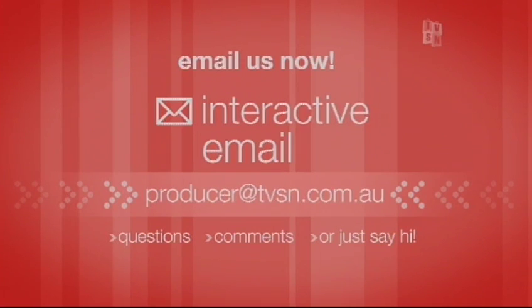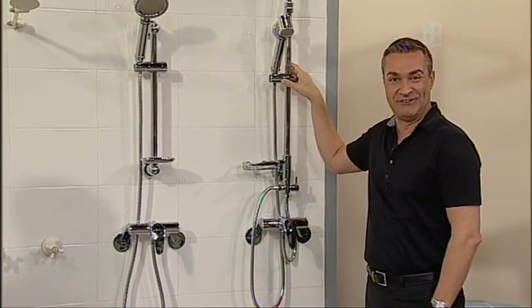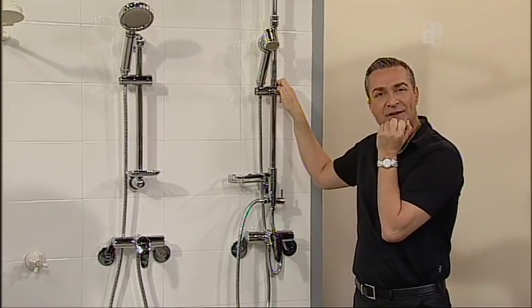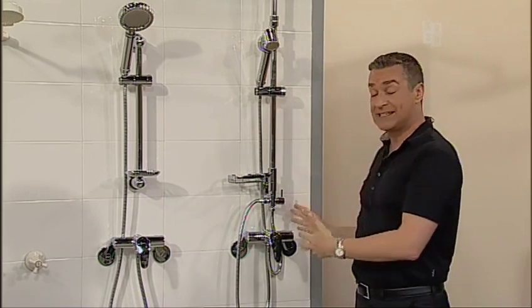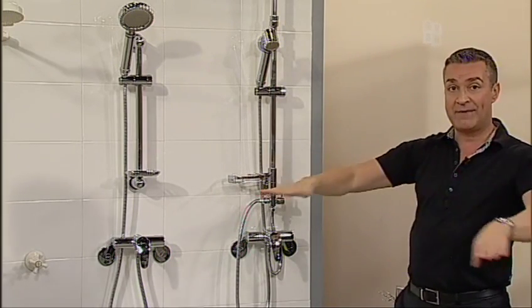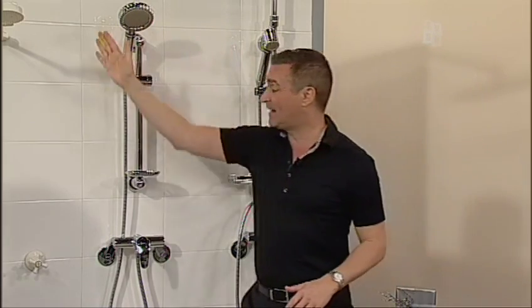I know one lady down in Melbourne is the proud owner of 3 of the rainfall system, and she's a true convert. She literally saved about $7,000 on her bathroom conversion because she could basically use the existing pipework. Even with this big guy, with the rainfall shower head, no plumbing, no tiling, no regrouting. You are using exactly what we've got here to give you that makeover.